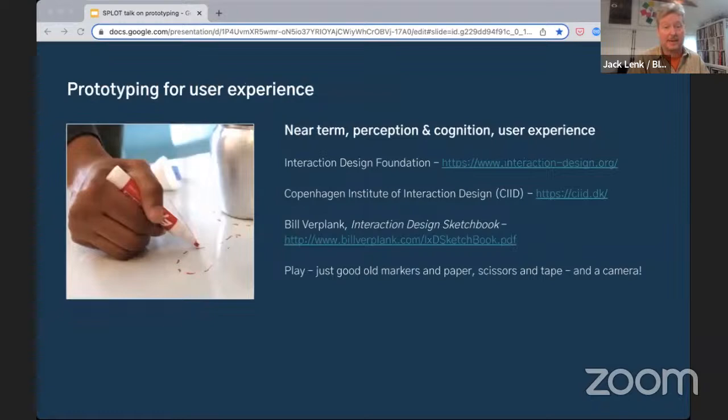And prototyping for user experience, looking at the look and feel, feedback loop. It's very near term. It's about perception. It's about cognition, and it's about user experience.